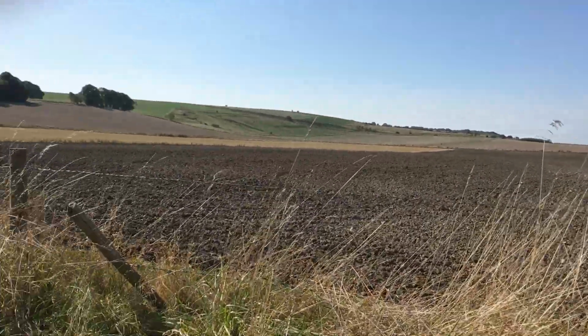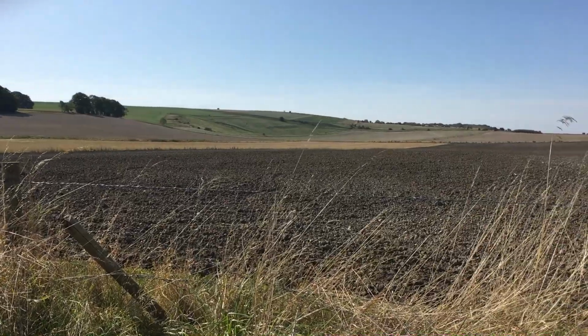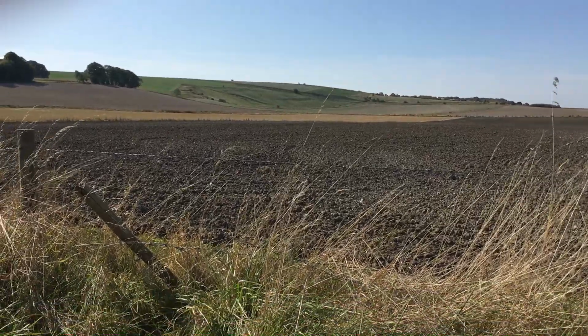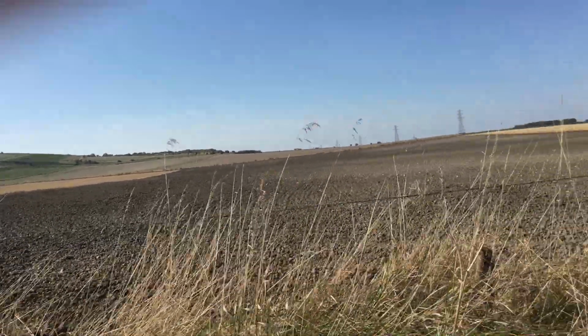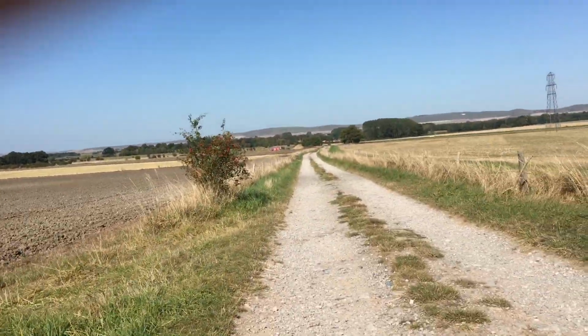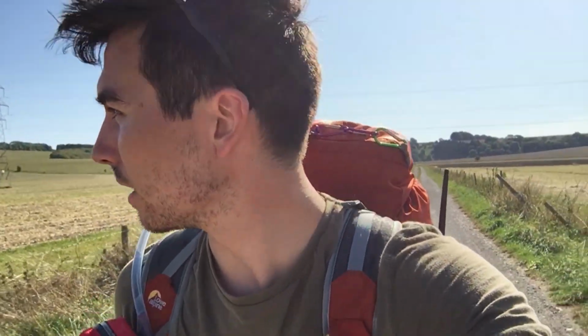And still very much within earshot of those artillery guns. Making an absolute racket, but it sounds incredible. Yeah, on we go. That's 4 miles to go, which means I'm pretty much exactly halfway. I haven't measured the route exactly, just because of the detour or two I've had this morning, but yeah.